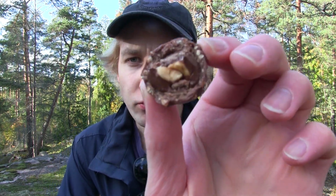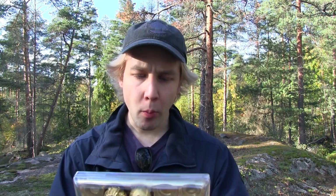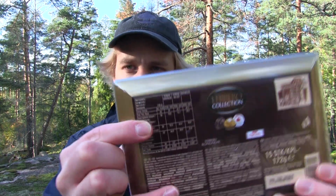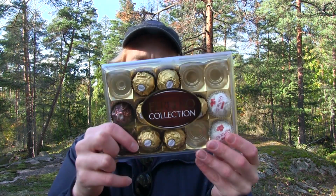Look, real peanut inside also. Yup. This is 10 out of 10 chocolate. I forgot to show the nutrient values. It's right here. Yep. There's nothing wrong with this product. The only problem is the price, of course. This is expensive chocolate.